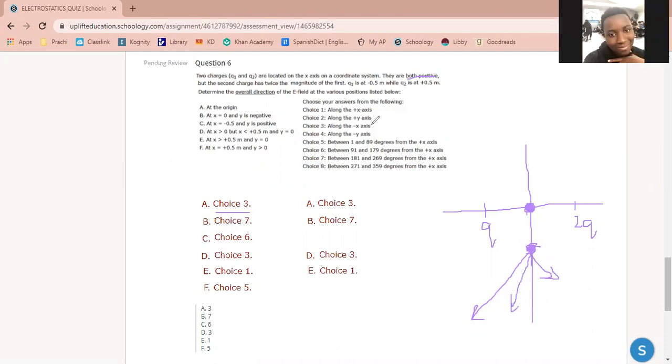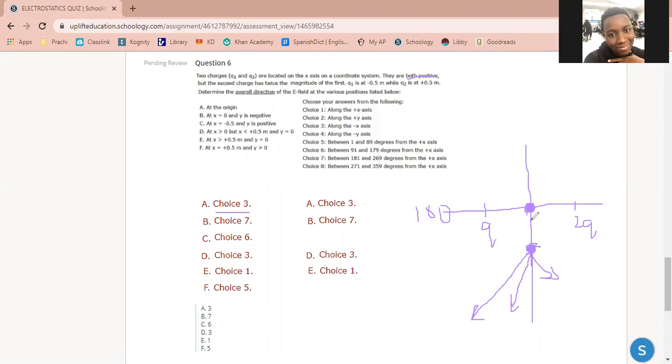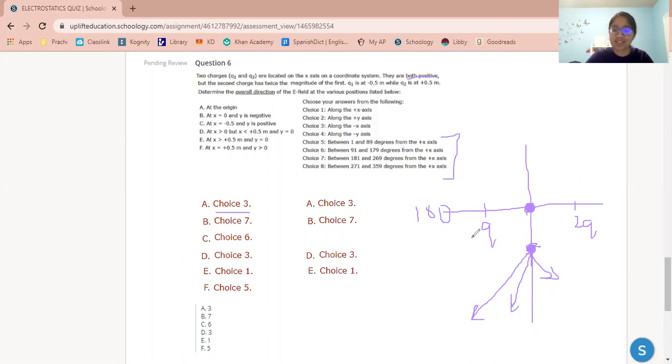Which is choice 7, where it says between. So this is 180 over here, right? Yeah. And then down here, that's 270. This took me a second to understand the degrees. I was like, what is this talking about? And I realized it was the coordinate plane. Oh, that makes sense. I feel so stupid now. You know what? It just takes a second to understand.